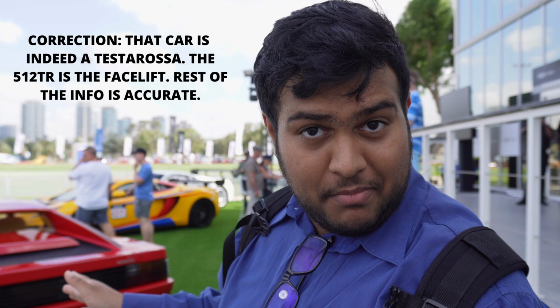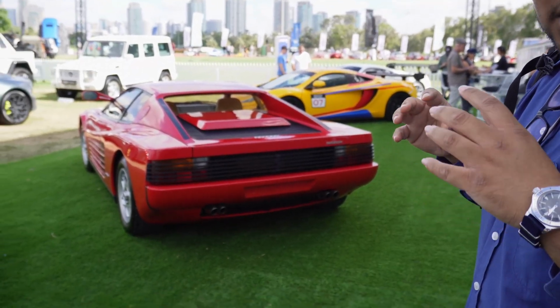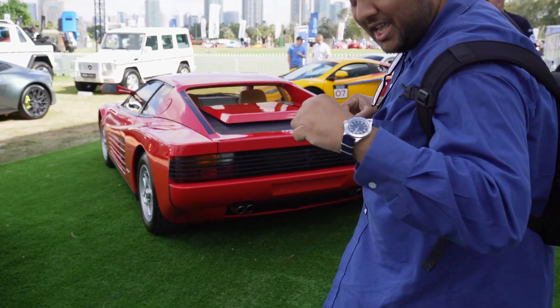So basically, a big misconception about these cars is that it's called a Testarossa. But it's not a Testarossa technically. The model name is 512TR, in which the TR is Testarossa. Now Testarossa are two Italian words. Testa means head and rossa means red. So technically it's a red head. Not a ginger though, because even though gingers have souls, they don't have as much of a soul as this Ferrari does right here.